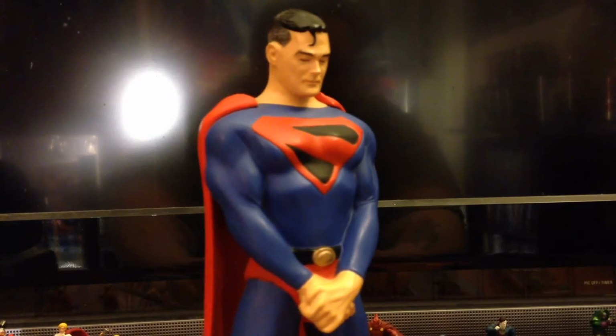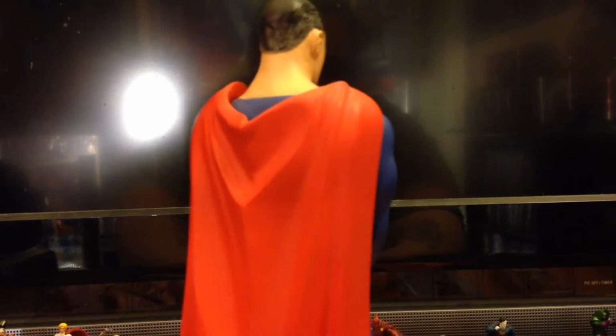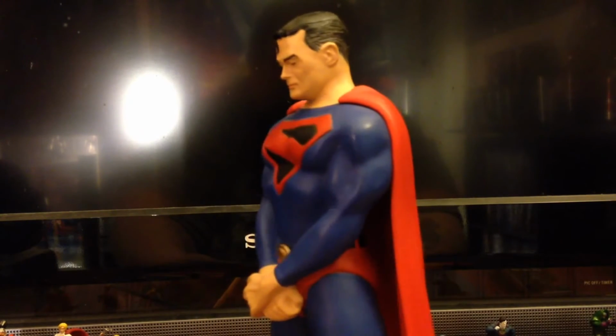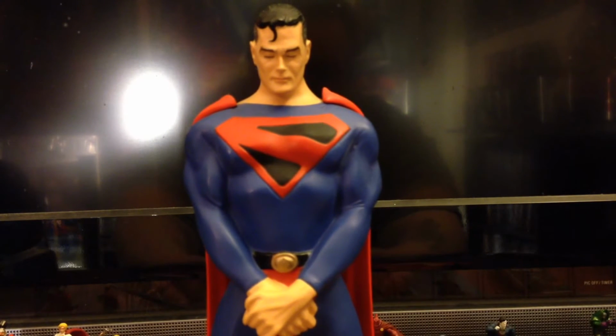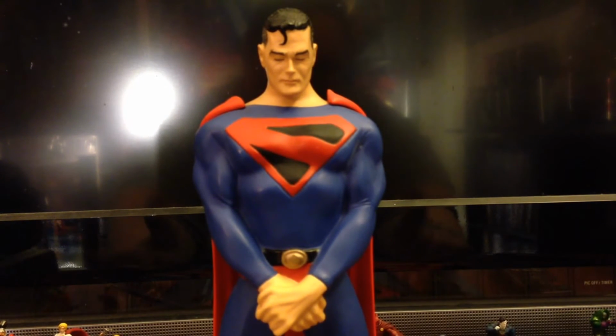And like I said, I had no intention of picking this guy up today, but once I laid eyes on him, I saw him just sitting in that cabinet, and really it was between him and that smaller statue. But after a couple of minutes of looking, there really was no choice in the matter. After looking at him, it was like, okay, I've got to get him. He's a big statue.